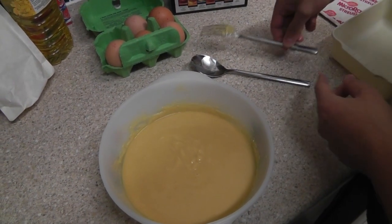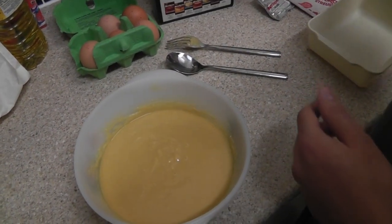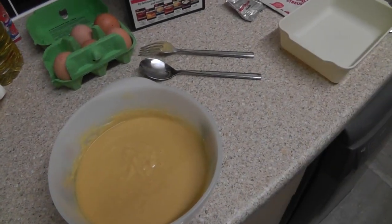There we are. So you want to put in two-thirds of the batter and spread it into... Oh, sorry, since my fingers are greasy. No worries. Two-thirds of the batter, yeah? That's it.